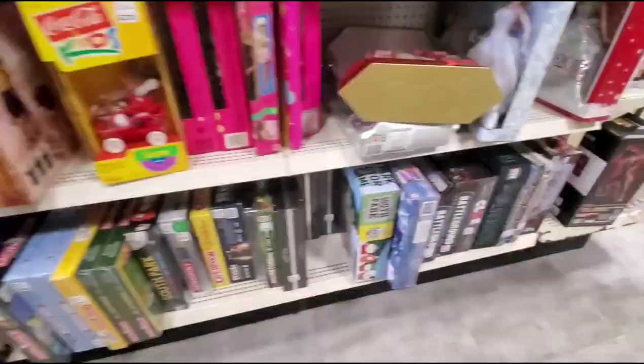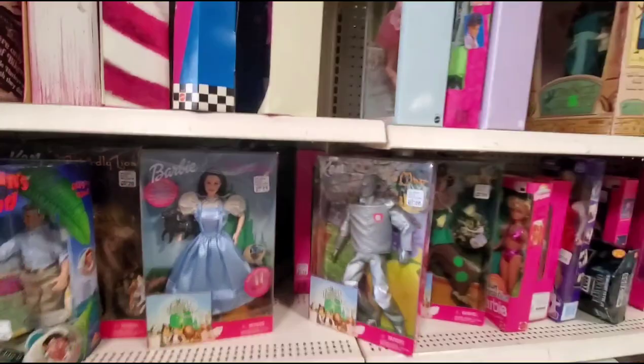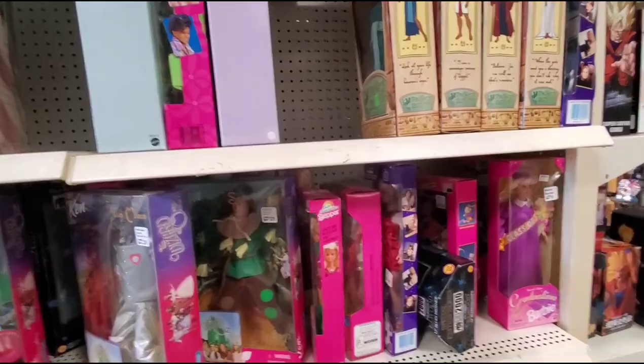Got some Barbie toys here, and oh, what's this? I spy me a Gilligan's Island doll. And right next to it, some Wizard of Oz Barbies. A lot of different variants of Barbies here. Oh, look up top, we got some Prince of Egypt dolls. You don't see those every day.